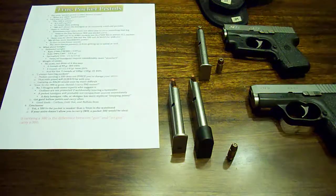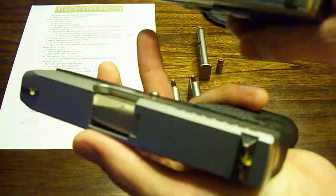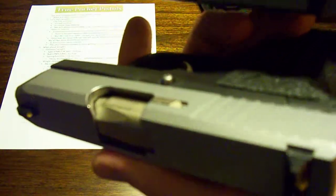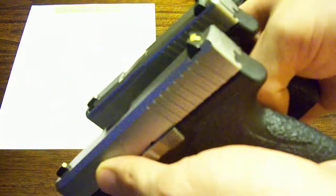9mm and 45 handguns require considerably more structure. They need more metal around it to contain the round. So if you watch my P380 review, you could see how much extra metal there is on the CM9 versus the P380. You can see there's a lot more structure there.